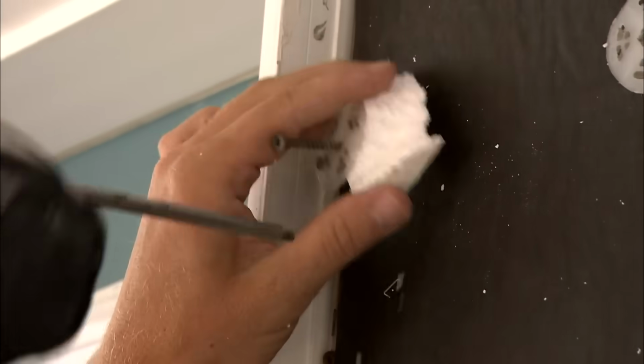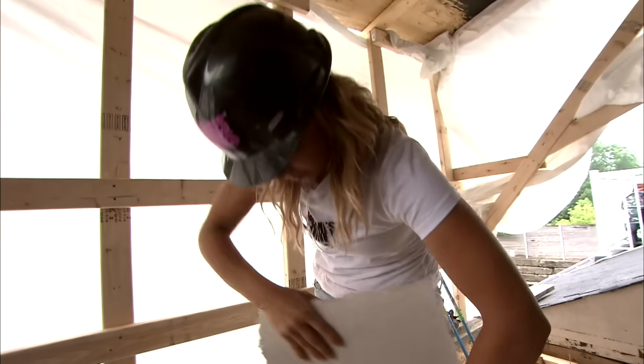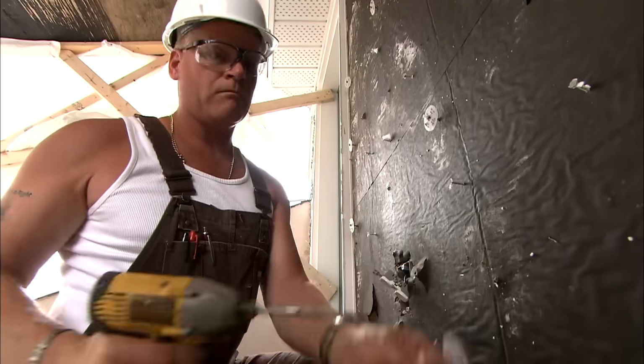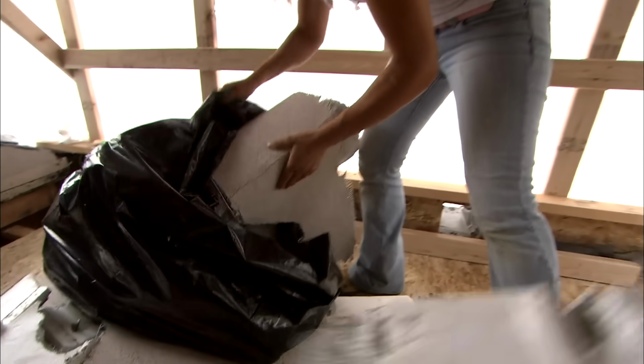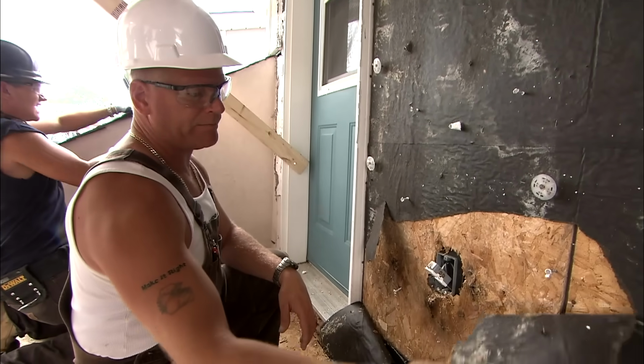But you got to think of the builders, right? Builders are going to use the cheapest stuff they can find because they save a lot of money per house by using the cheap stuff. Like, why is that acceptable?